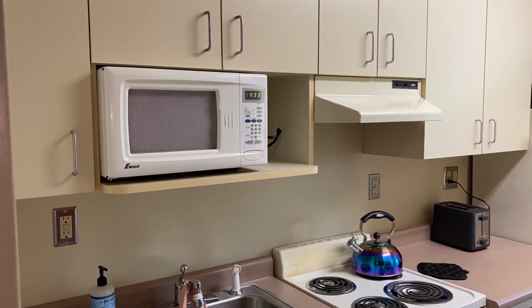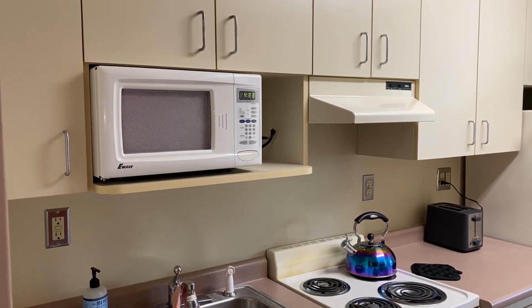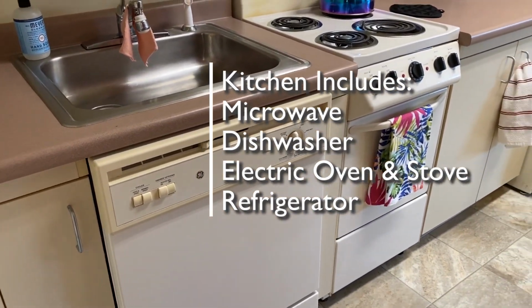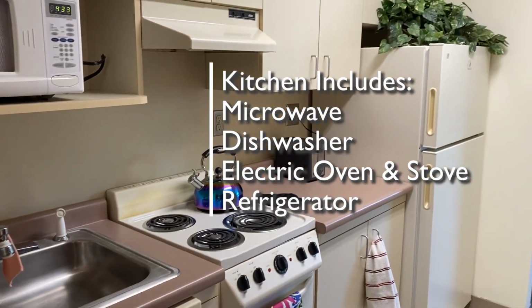As you enter, you'll see your galley-style kitchen on the left with a microwave, a dishwasher, an electric oven and stove, and a refrigerator.